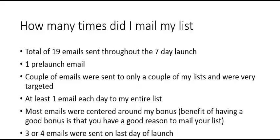Now, how many times did I mail my list? Well, I sent a total of 19 emails to my list throughout the 7-day launch. And this includes one pre-launch email, and I also sent a couple of emails to only a couple of my lists that were very targeted. Other than that, I sent at least one email each day to my entire list. And most of my emails were actually centered around my bonus. So that's the benefit of having a good bonus: you have a good reason to mail your list, and you're going to stand out from all the other affiliates that are promoting the same product.